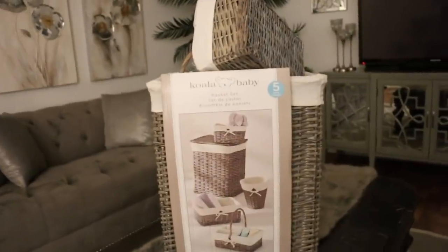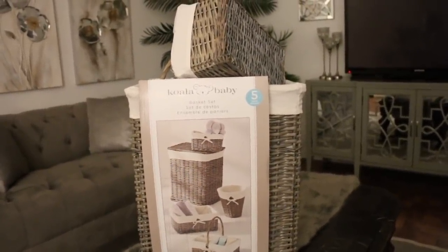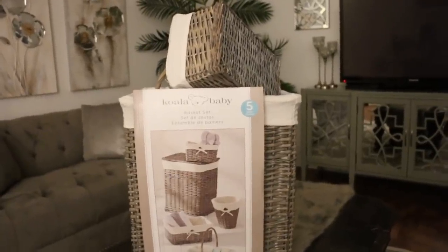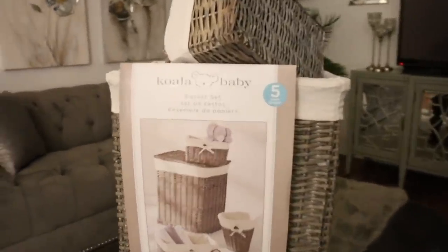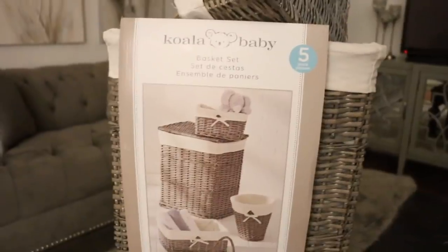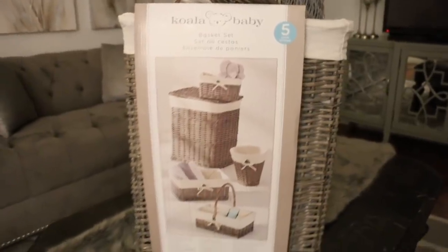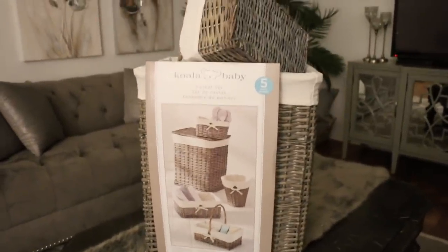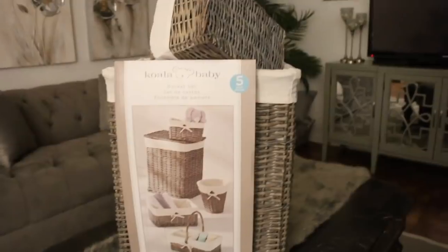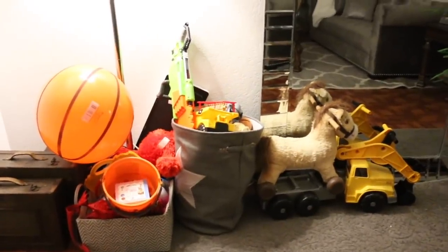I completely forgot about these baskets. I got them when Toys R Us and Babies R Us was closing down, and I purchased this set for I believe $30, and it comes with five different size baskets, and I'll show you guys real quick. This is where I'm going to be placing all the toys that I have on this side by the mirror over here, because I don't like the way they look.